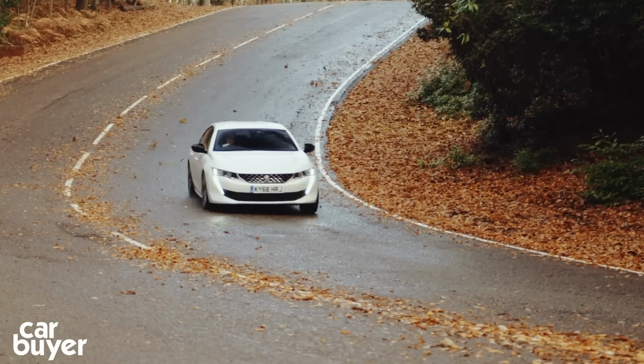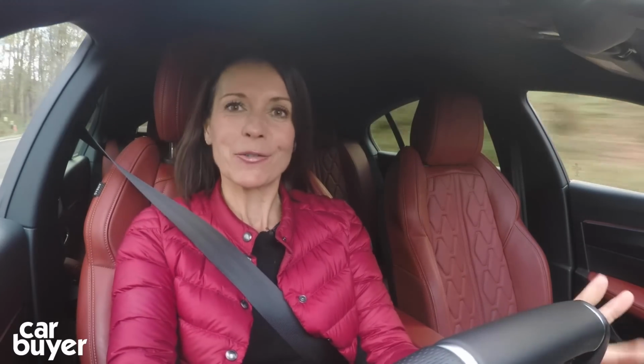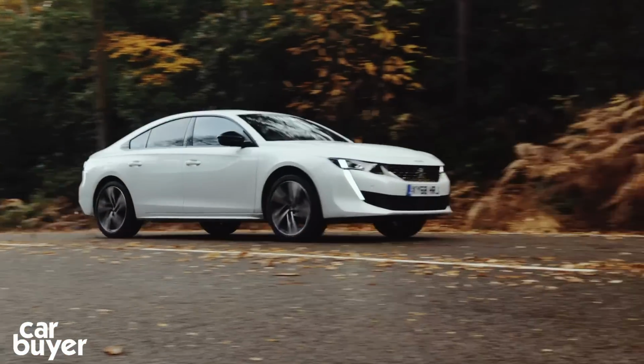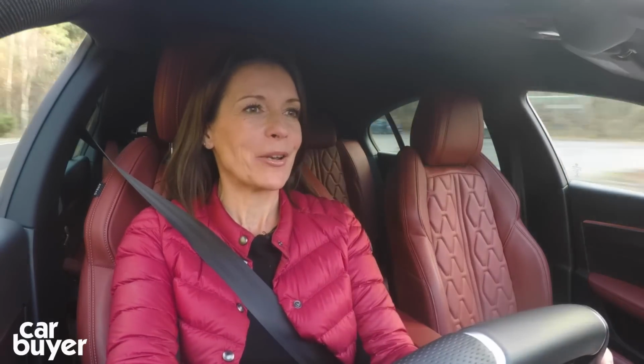Now, traditionally, large Peugeot saloons have had a very soft, bouncy ride, but it's all changed with this new one. There's definitely a firmer edge to the suspension, but that's not to say that it's uncomfortable, because it isn't. For the most part, it's supple enough, although you may find that large potholes do reverberate back into the cabin.